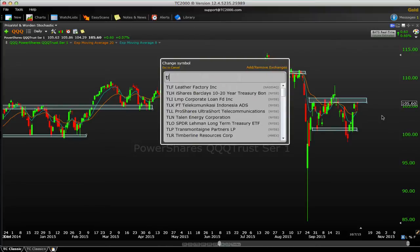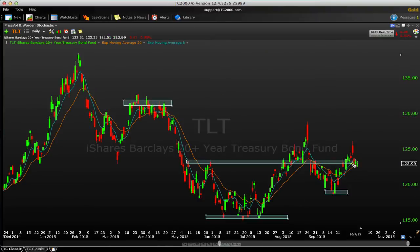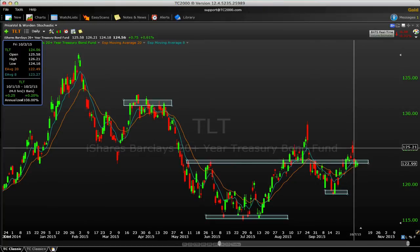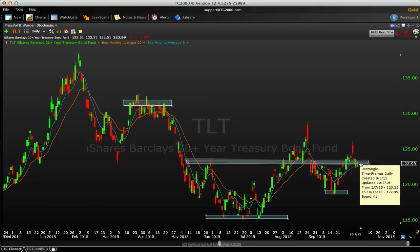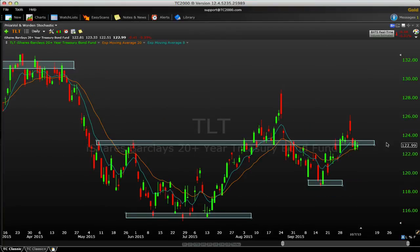Now, if we look at some other markets, TLT, this one had a strong pop at the end of last week on this bar right here especially, but it was faded on Friday, and we are coming back down to reality here, basically back below this 123-ish area. So this is sort of an inflection area where we want to see what TLT does here.